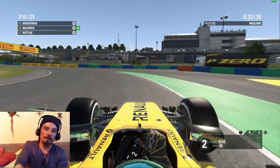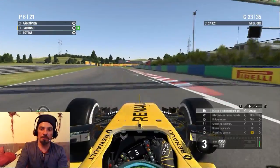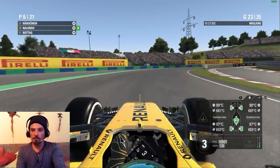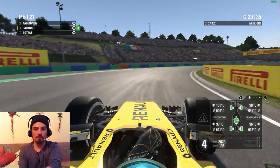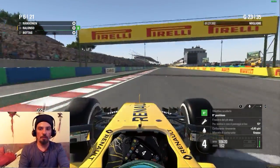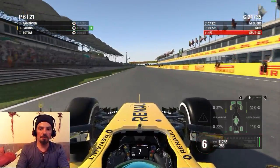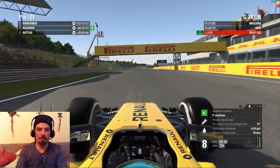Now we have to check our fuel consumption situation. And where are we? Oh, we have still some resources left for us.